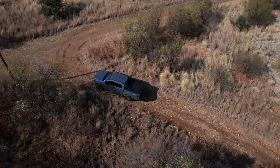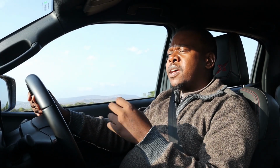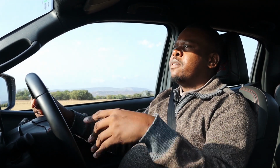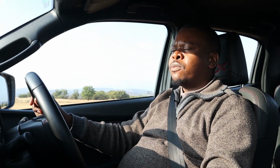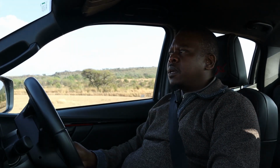As far as the seats are concerned, full leather. Because this is the X-Rider, you see the nice red stitching on the seats, and you see the X embossed on the headrests, which gives it a very stylish look. It stands out obviously from the rest of the D-MAX range, and just those little touches make it a little more nice, and the seats are comfortable to drive with. I mean, I could sit here for a few hours at a time with no issues.